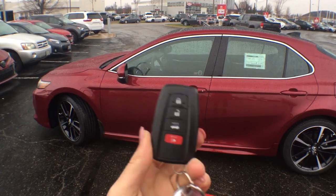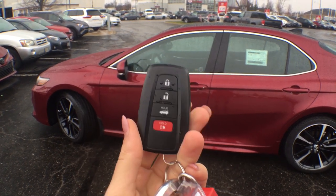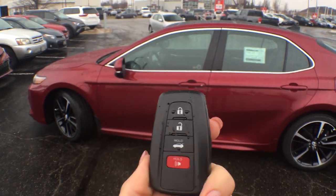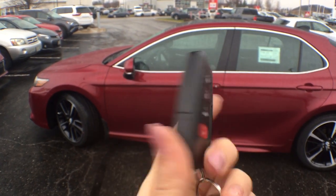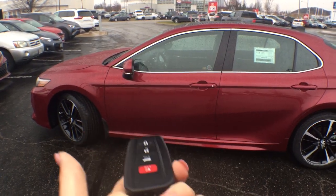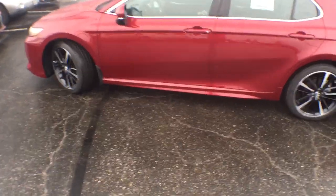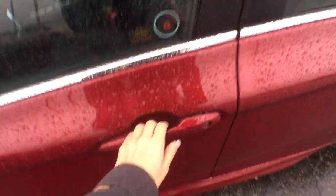So just before I bring you inside of this beautiful sedan, I just want to point out what your key fob is going to look like. And it does look just like this. Now, as you can see, we've changed the key fob as well, so yes, absolutely everything about this vehicle is different. We also have our smart key system in the XSE. So you don't even have to press that unlock button. I'm going to show you how it works. I'm going to click the lock button so you know it's locked. I'm going to throw this key fob in my pocket. You can have it in your purse, your pocket, just anywhere on your person. And when you walk up to the car, all you need to do is touch the door handle and your car is unlocked.